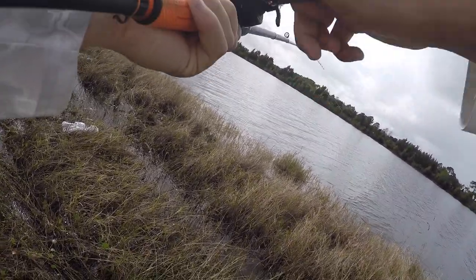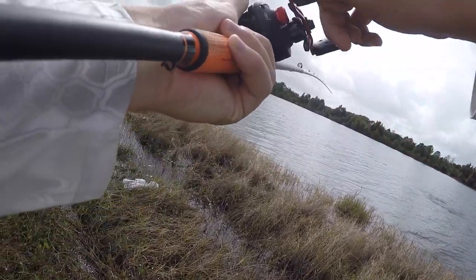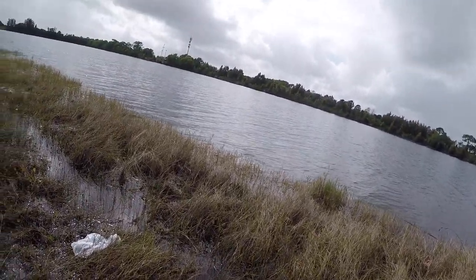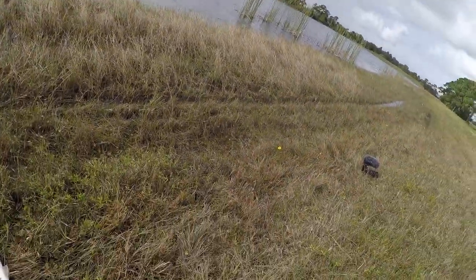Oh, there's a fish. There's a fish. Right-hand retrieve. Yo, oh, yo, we're doubled up. Oh my God, he's got one too. Bro, this is a big one. Yo, I got a big one, dude. On the right-handed retrieve. Oh, please do not come off. Oh my God. That's a nice fish, dude. Come out here. Come here, boy. Woo! Let's go, dude.